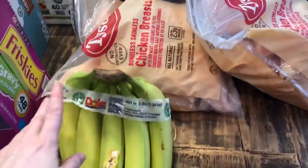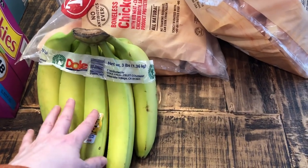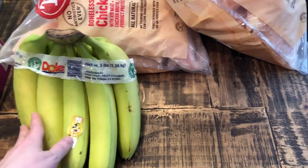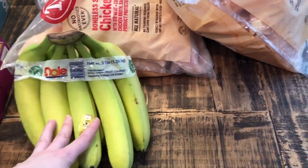Oh, this is supposed to be with the fruit, but one bunch of bananas is plenty because I'm pretty much the only person that will eat bananas. It's not on my husband's diet. I like to eat it with just almond butter, and the one from Sam's lasts longer because they always have a lot of the green ones.